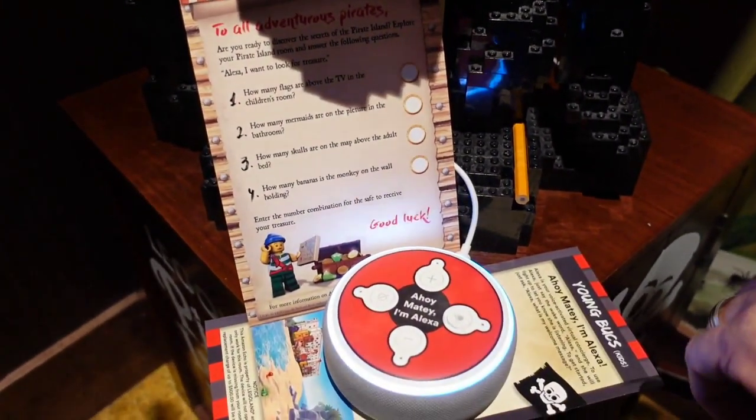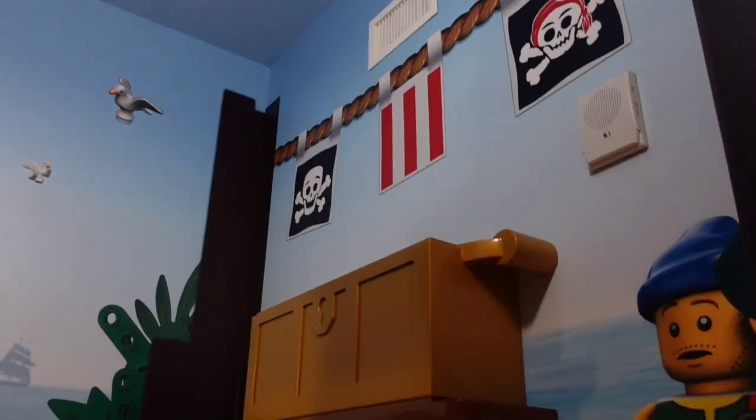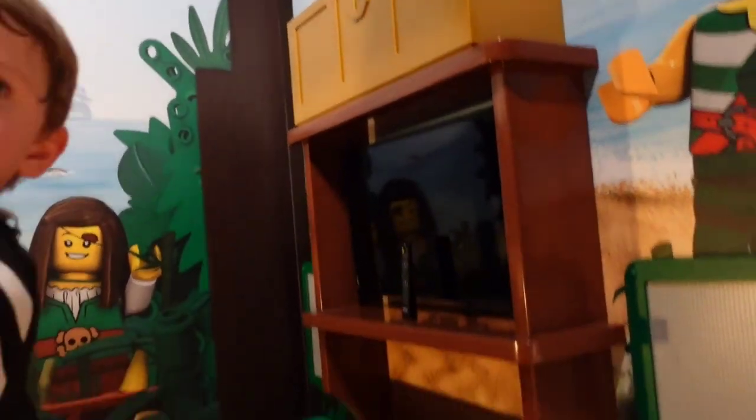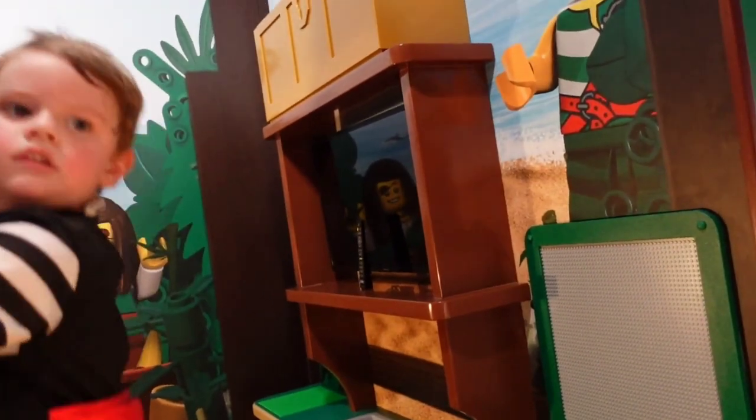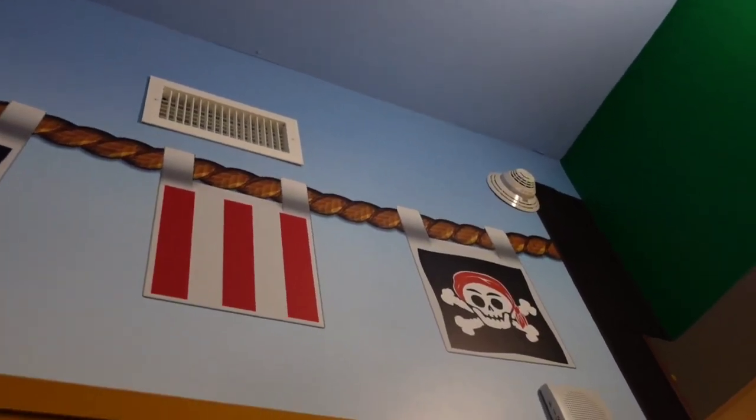This is the little scavenger hunt that they had, but this one did have a voice box. And I like how in the pirate room, there is a building station. You can build on the walls or on that table next to the TV. It's still one of our favorite themes, and the hotel is newer, so these are newer rooms too.